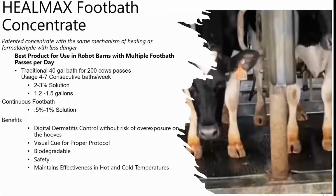The visual cue is very nice. I can walk in and see if a dairy's using Heel Max just because of the staining. You look at the orangish brown staining on the hooves right above the hairline, right in the hairline. And then it's biodegradable. That makes it very nice for environmental safety.